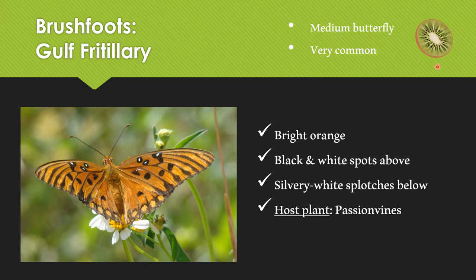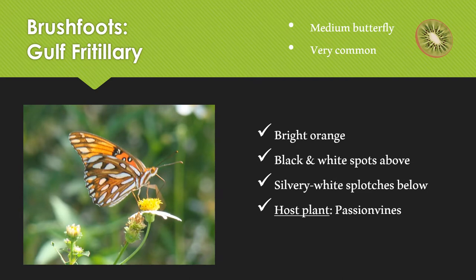And if we take a look at the underside of the wings, you can see another distinctive feature of the Gulf fritillary butterfly. When you have a chance to see this butterfly perched, maybe sipping some nectar like it's doing in this photo, there are large white splotches on the underside of the Gulf fritillary's wings. And when it's flying around on a bright and sunny day, those splotches flash silver. And that really catches your eye when you're out looking for butterflies.